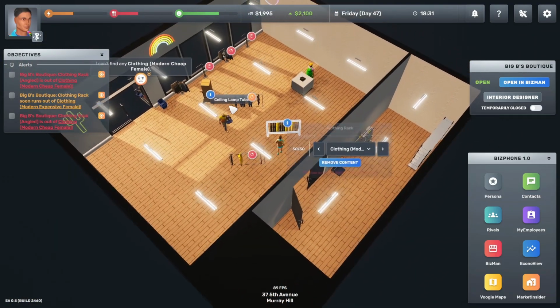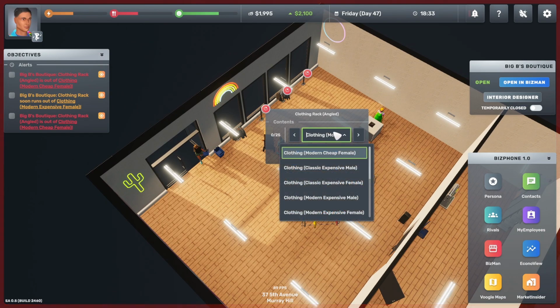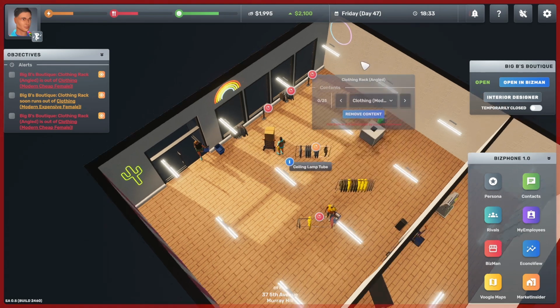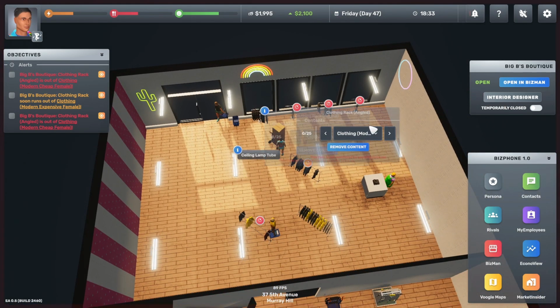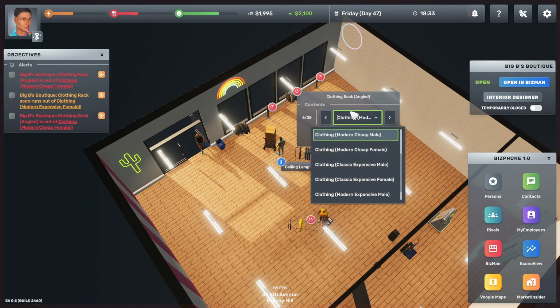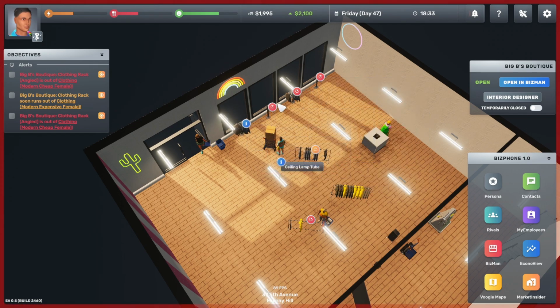I can't find any modern cheap female clothing. We're on it. Well, hang on, pause. So what did that have? Modern cheap female clothing. Modern cheap male. Modern cheap... Oh, this is very complicated. I've made this incredibly complicated. I've alternated them. No, that's not going to work, is it? So that one is female. That one is male. Okay, so it's male, female, male, female.